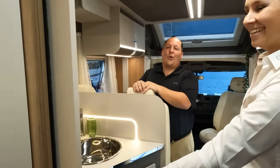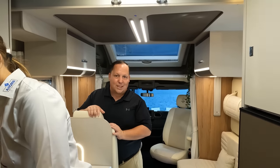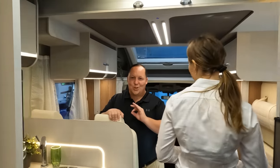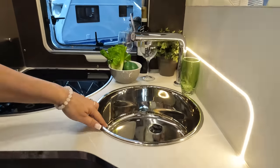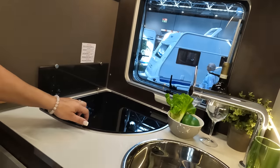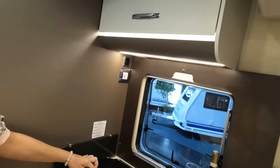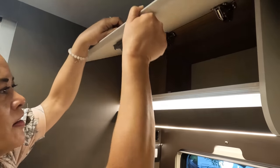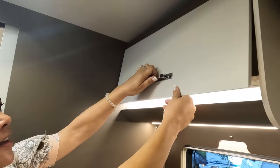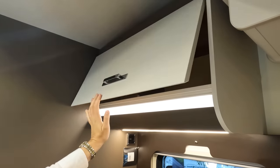Frosted. What's crazy is that this might be one of the least expensive motorhomes that we've toured, but it's still super nice, and I'm loving these features here. Look at the round sink, the modern sink. Very cute. Three burner cooktop. Nice cabinetry above. I wonder if it locks. Cute LED lights. And we can also show that we have soft close, so it closes by itself. We love that.